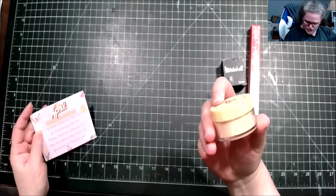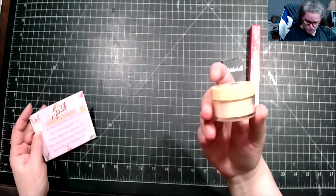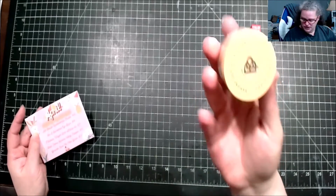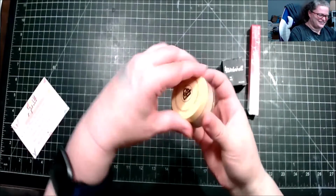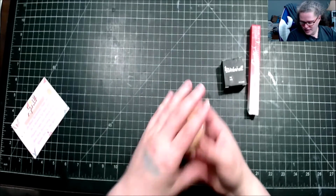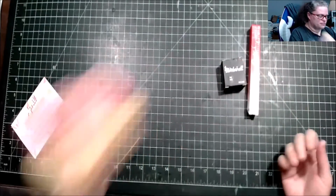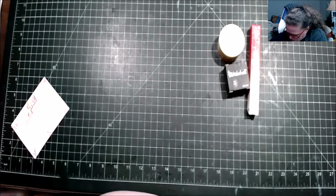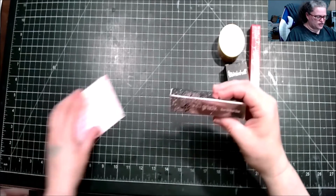Okay, we have a Banana Setting Powder by Bella Pierre. Oh, good grief. That's going to be expensive. $30. Like I said, that's going to be expensive because it's Bella Pierre. So anything by them is always expensive. So. Holy crap.